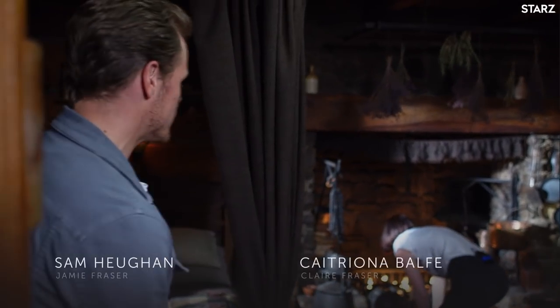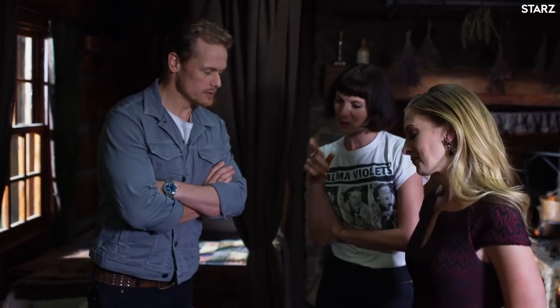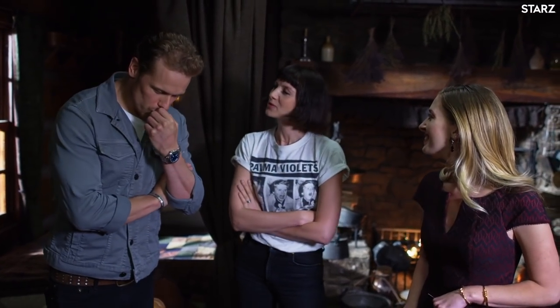So welcome. This is Fraser's Ridge. Jamie Fraser built with his bare hands. Here we have, obviously, the bedroom area. Very important. Can I ask a question? Yes. So when you were building the cabin, why didn't you build a separate bedroom, or a toilet?